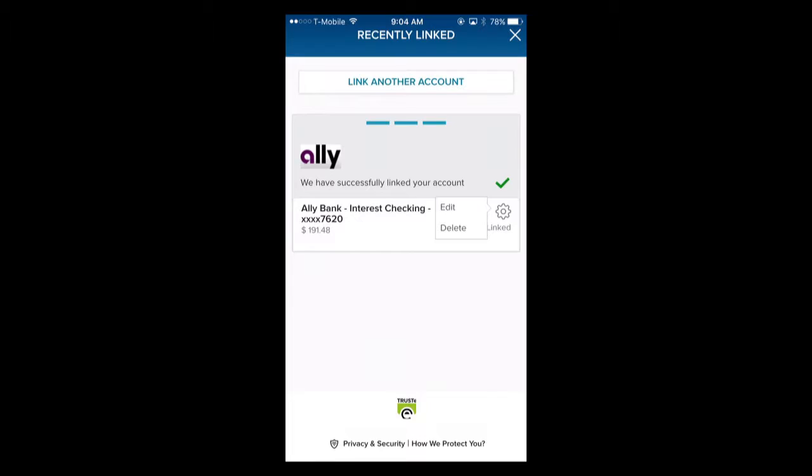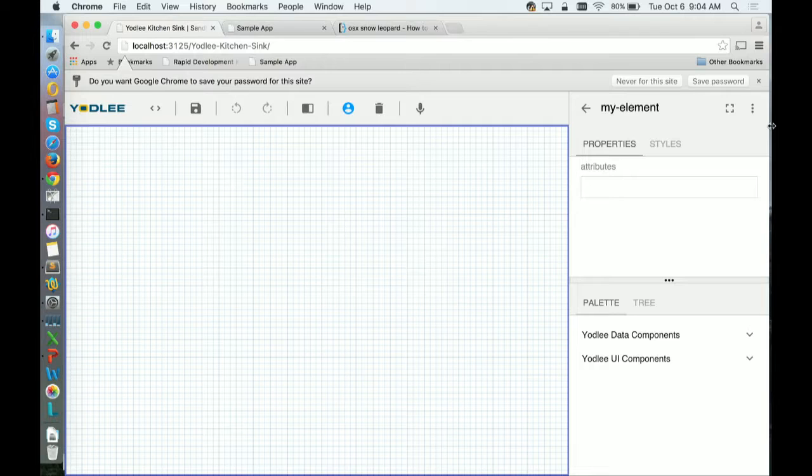So let me quickly jump onto the demo. What we're going to show you is how easy it is using the rapid development kit, and the data that was just linked, my Ally checking account, I will show you connecting to it or getting access to it using the rapid development kit. If you can switch back to the laptop, please.